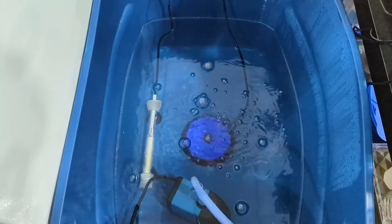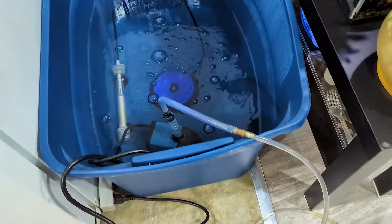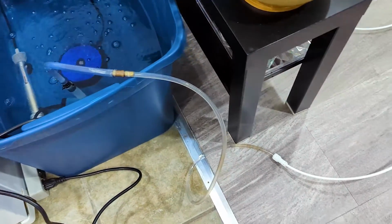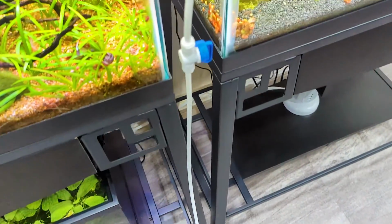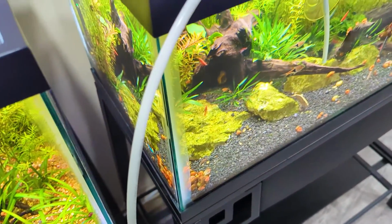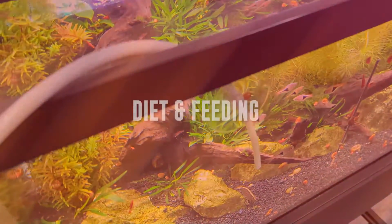Personally, I store dechlorinated water in a separate container which is initially filled from the tap. It is also heated to the temperature I keep all of my tanks. After filling the container, I let it sit for 24 to 48 hours so that the water parameters match what I have in my tanks, and when it comes time for a water change, I fill my tanks from that container. This ensures there's no fluctuations in water parameters.